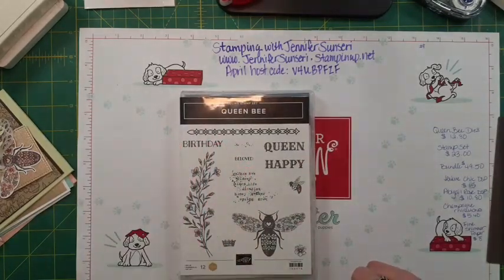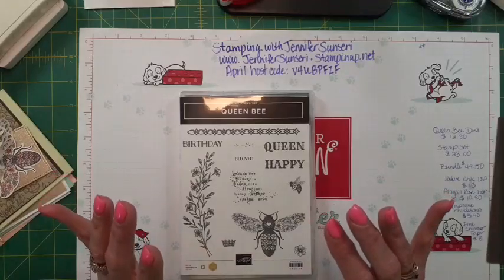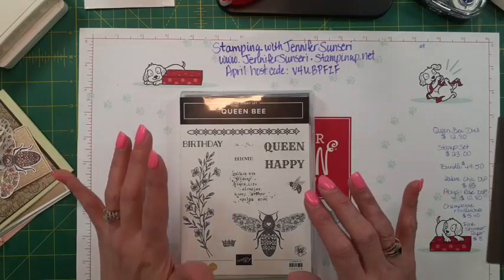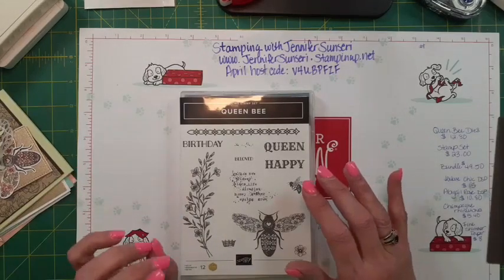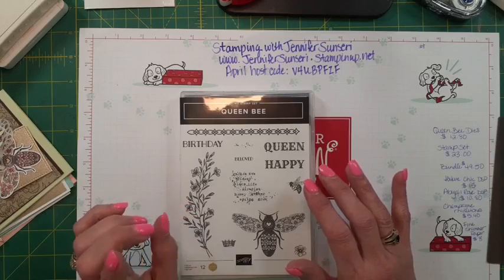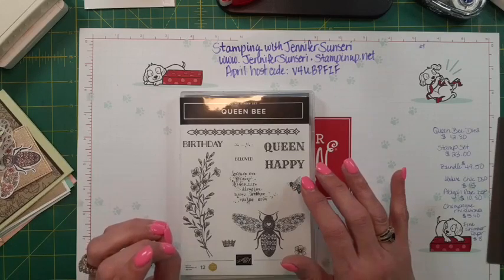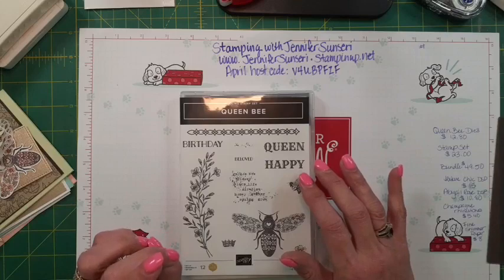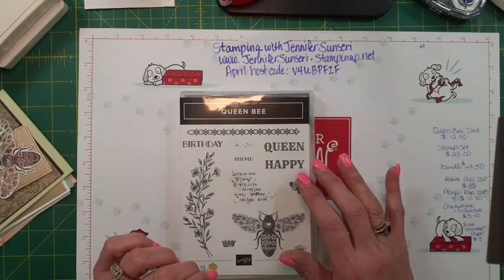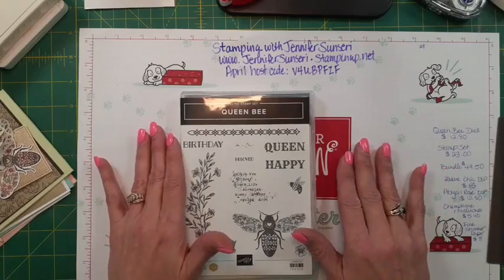And then all of the paper I'm using tonight is still available. I just checked. The Texture Chic DSP is still available. It's going to sell for $15. The Abigail Rose DSP is available. It's on sale for $10.80. I'm using champagne rhinestones tonight. They are retiring, and they are $5.40. And the fine shimmer paper that I'm using is also retiring. It's on sale for $8. Like I said, I just checked. Everything that I'm using tonight is still available.